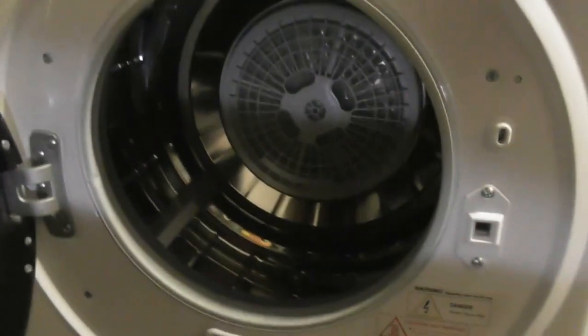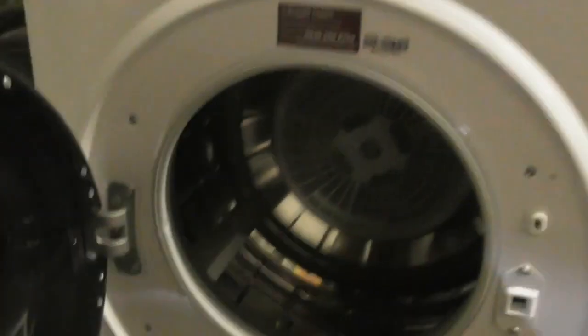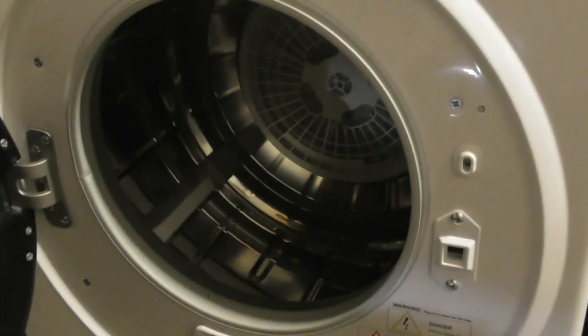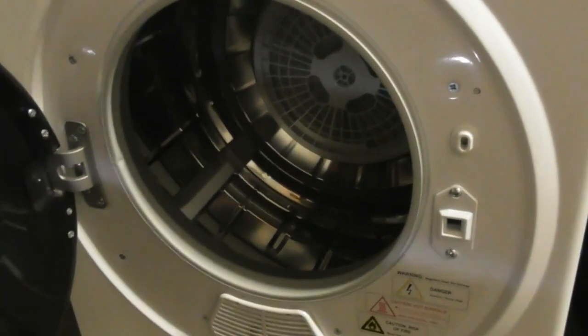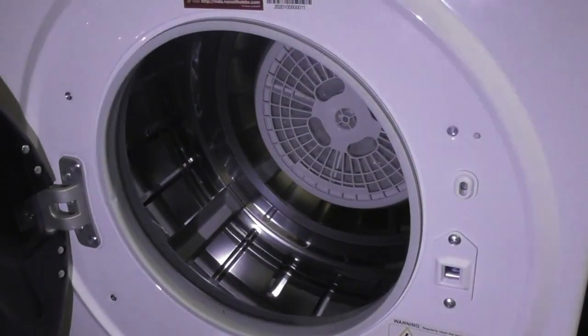I'm not sure where this dryer is going to go, whether it goes to where the cupboards are, or if not, probably somewhere else. Like I said, this might be the last video of this Russell Hobbs, but I was thinking we might do a quick overview on it.